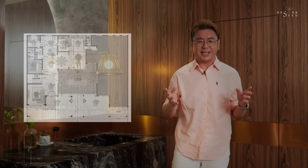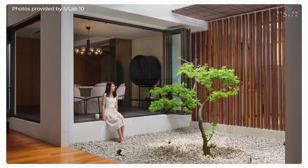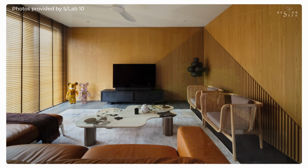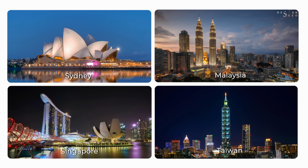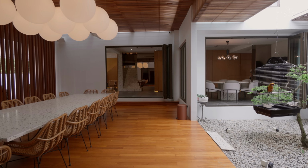Today, we showcase a 3,200 square feet property designed around a connecting courtyard with its very own garden view. This artistic masterpiece is designed by SLab 10, a design practice based in Sydney, Malaysia, Singapore, and Taiwan. This is a story of 2 houses and 2 families, and it begins with a connecting courtyard.